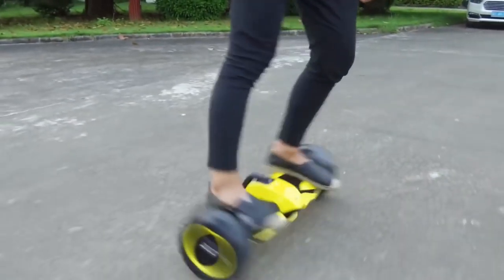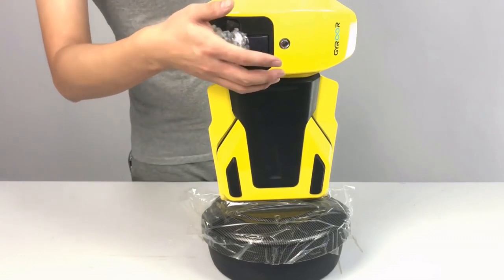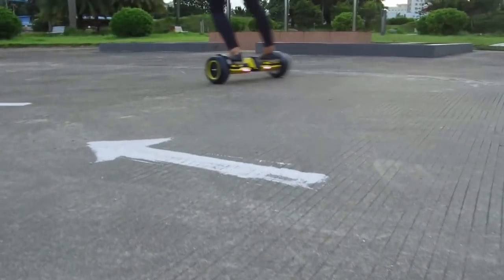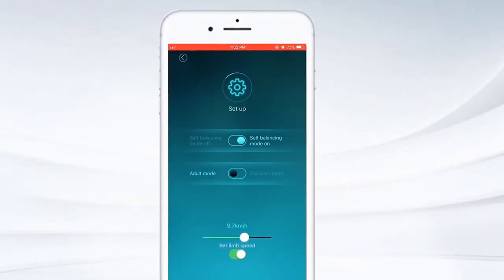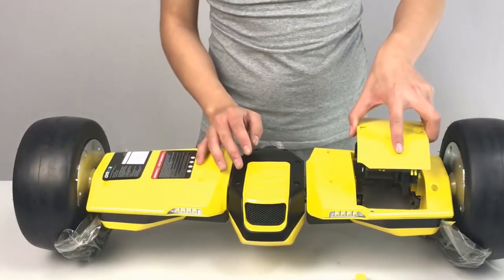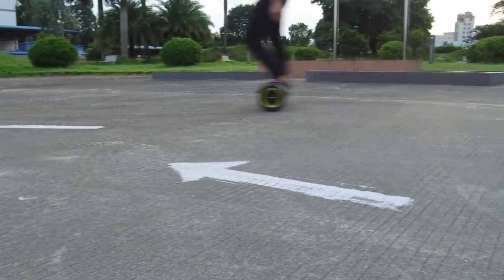The presence of a built-in speaker and the mobile application is also a plus. The powerful engine and the 8.5-inch wheels allow the device to overcome obstacles, such as low steps and curves. There's also a safety mode, where the gadget sends a signal to the mobile app if it's been moved. It has a top speed of 16 km per hour, and the price starts at $350.